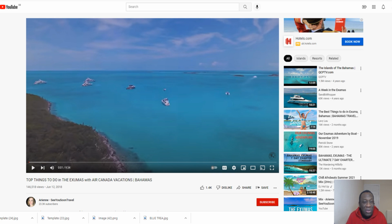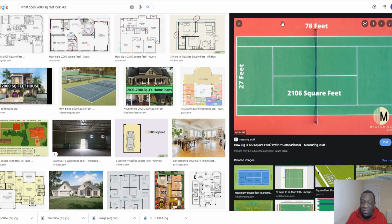Now, I'm not a real estate agent. I do not understand how much land costs. I even had to go and look at what 2,000 square feet looks like. And I did a Google search, as you do, and I came up with this. So they are saying that it's going to be just over 2,000 square feet, I believe.